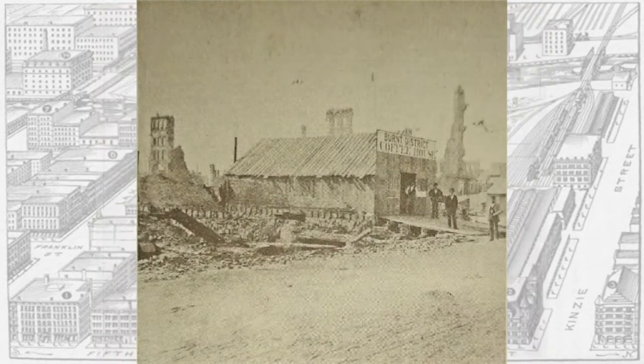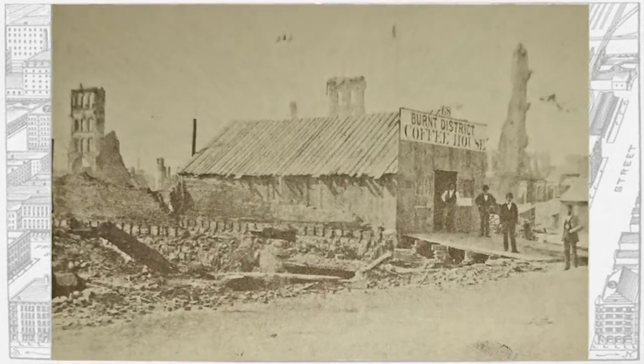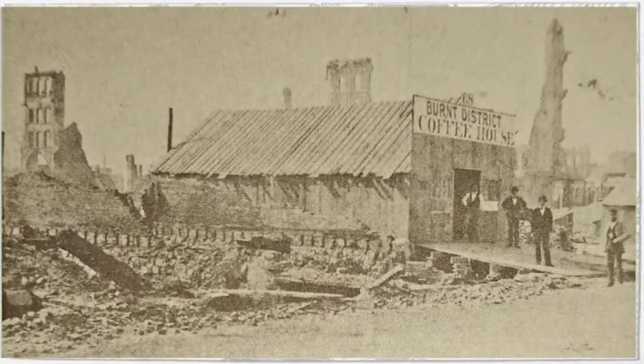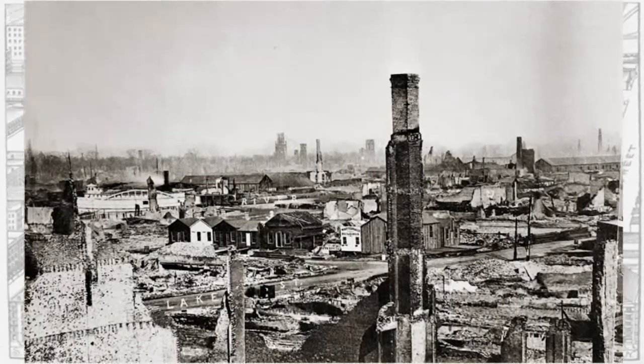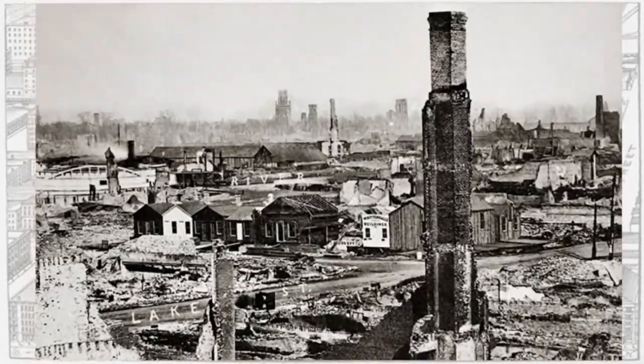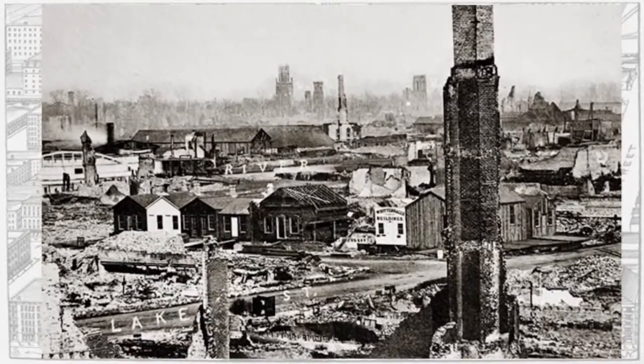And this coffee house in the burn district was one of 6,000 temporary wood structures built in the weeks after the fire. Soon the ramshackle business district was growing downtown south of Lake Street on LaSalle, across from the ruins of Courthouse Square.